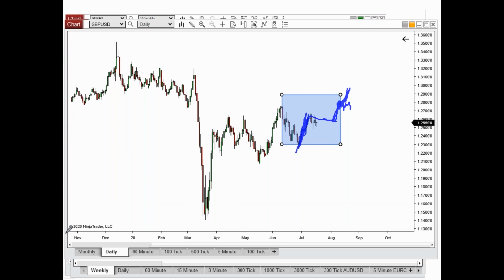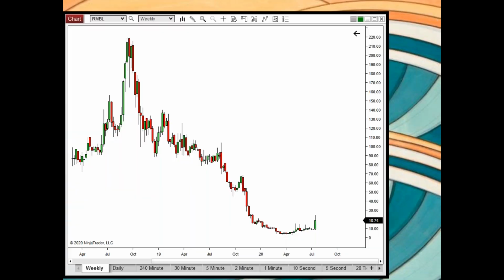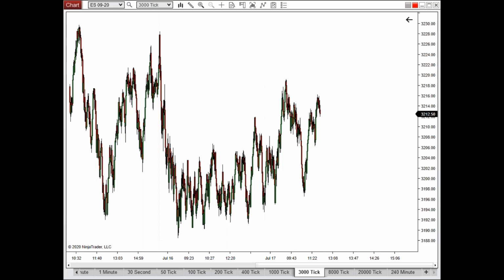One happened like that yesterday. Okay, yeah, if you can show me that, then we can show them a good example of that. ES 5-minute kind of looks the same. I think I changed my, oh, here's the ES.